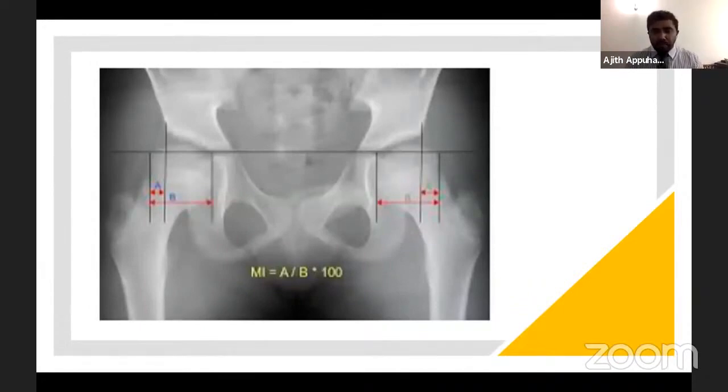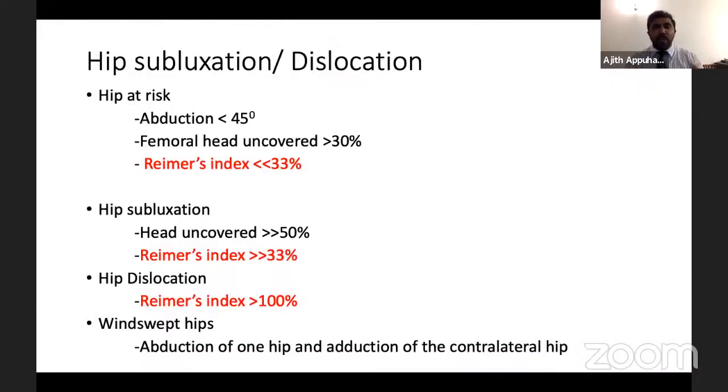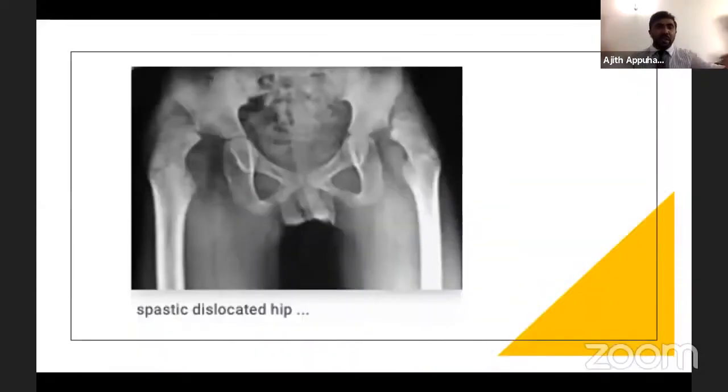So it is very, very important, because the Reimers index shows very accurately the future subluxation. So if the Reimers index is less than 33%, that hip is quite at risk for subluxation. But if the Reimers index is more than 33%, we basically consider it a subluxed hip. And when it is dislocated, here I'll show you a dislocated one, it is completely out. So the Reimers index is more than 100%, it's completely out.